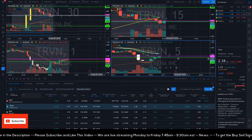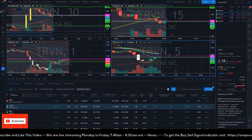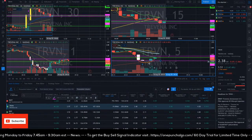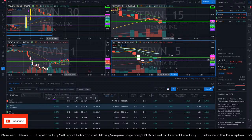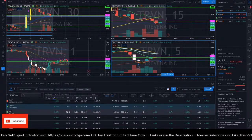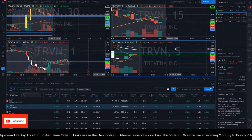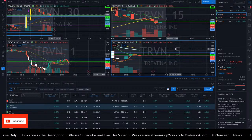I'm gonna sell around, stop loss around 340. Let's see, 3. I will go there. Stop loss. Man, bad colors. Let's have different colors. Fail, false breakout.